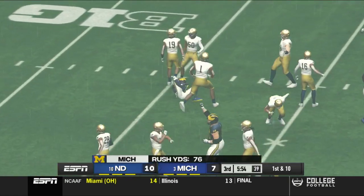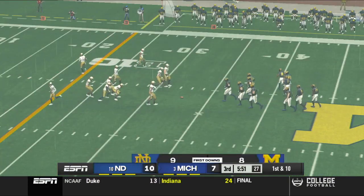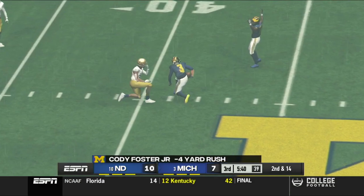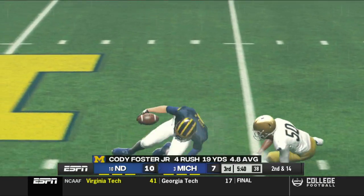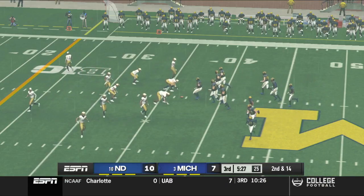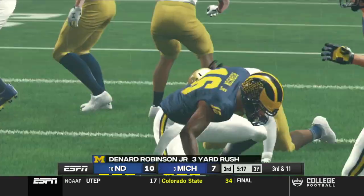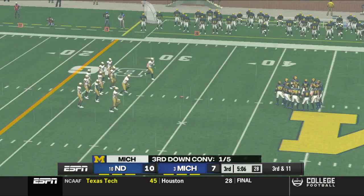Makes it out to about the 33. From the 33-yard line, first down. I like how the defense got all up into that option to disrupt it. The offense looks a bit unsettled after losing that battle. And he's tackled after positive yardage. That makes it third and 11. Third down, and they need to get it to the 23.